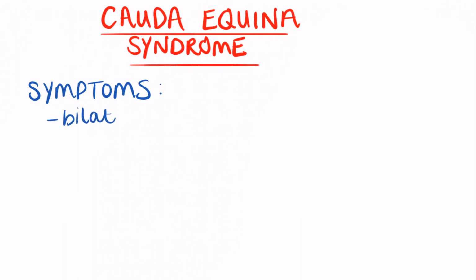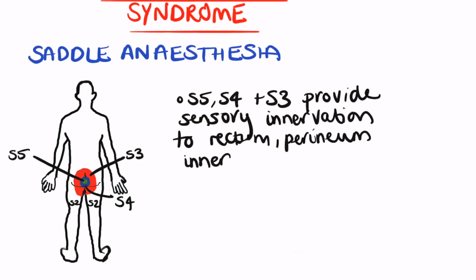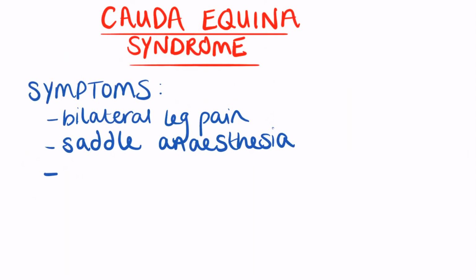Symptoms of Cauda equina can be unilateral or bilateral leg pain, and this is the most common presenting complaint. Saddle anesthesia can be caused, and this is where there is a loss of sensation to the buttocks, perineum and inner surfaces of the thigh, and as you can see here, S3, 4, 5 all innervate these areas. Impotence and neurogenic bladder dysfunction can occur.